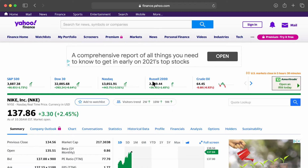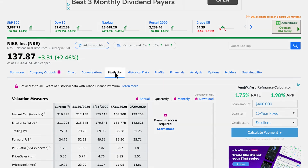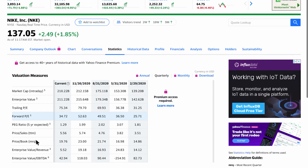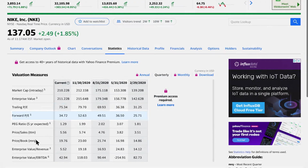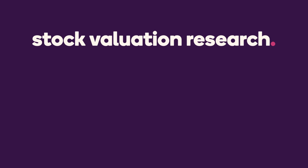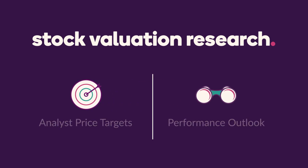You'll see here that Yahoo Finance has a place under the Statistics tab that shows the PE at various points in time. Often, if the current PE is a bit lower than it has been in the past, that could be a good sign, indicating that there is room for it to return to higher levels. As part of your stock valuation research, I would also recommend looking at changes in earnings per share estimates, as well as what Wall Street analysts are recommending to buy the stock and what their price targets are. These are all under the Analysis tab.